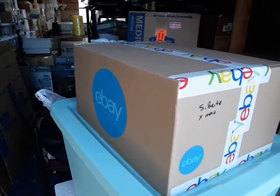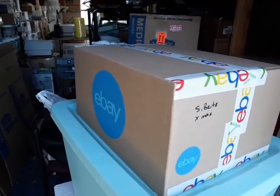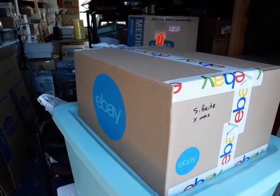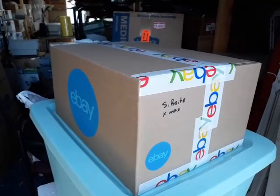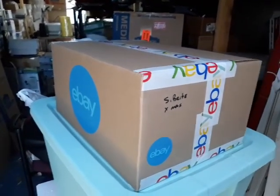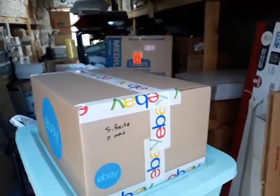They're not in the best of shape. I bought them early December and put them up for auction. It always got lots and lots of watchers and no bids. I finally dropped it down to $10 and got one bid. So it's going out. I'm glad to get it out of the shed.